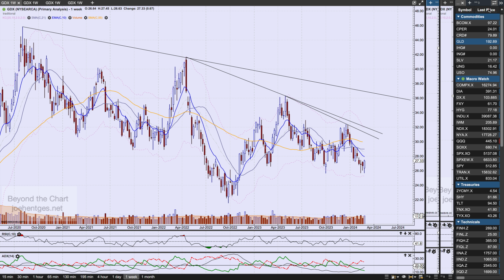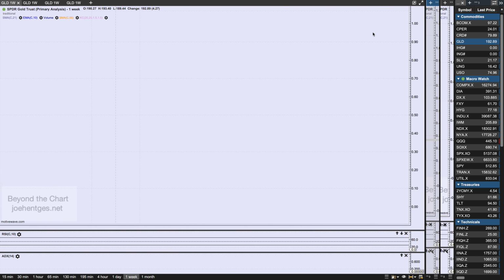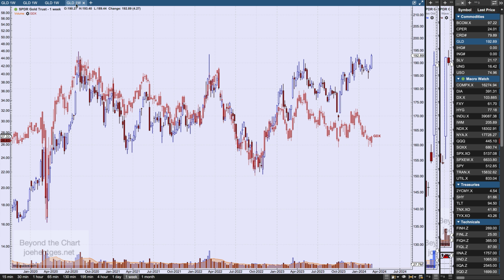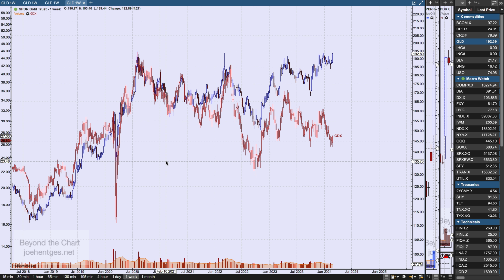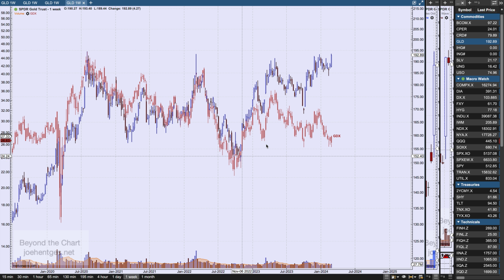Let me go back over here to GLD again, and then show you this. So here's the overlay. The red line, orangish red or whatever, I'm partially colorblind, that's GDX right here. And then this is GLD. So you can see the lag.